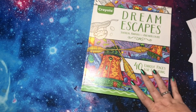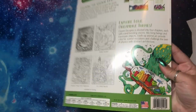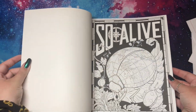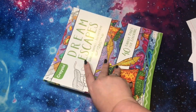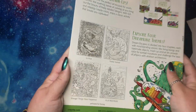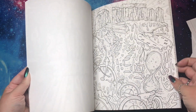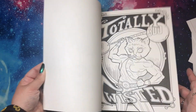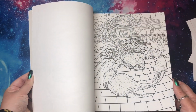Next, I have two uncolored books, unfortunately. So this first one is Dream Escapes. This is a Crayola book. So I don't know if they have artists in their book, or at least not somewhere I can see. But this is really cool, and it's almost like Kirby-esque with World Within Worlds. Let's see if I can flip a little bit. So it's very surrealist, and things are melting, and animals are mashed up. So I haven't done any yet, but I'm looking forward to it.